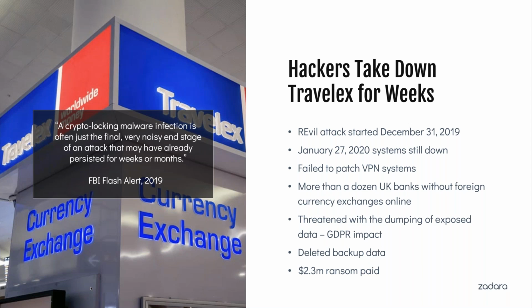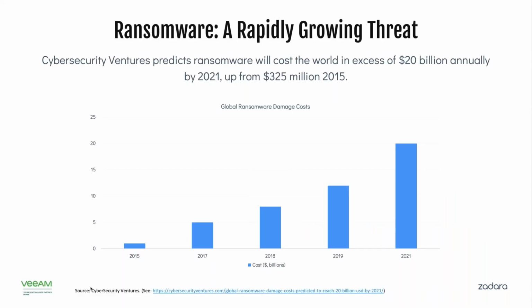And the latter impacts, recently within the last month, we've seen that Travelex is now up for sale. So the impacts to an organization can be quite severe here in terms of what we see from ransomware. Now, in terms of what we're seeing as a trend, this trend is continuing to rise in terms of the global cost. We're seeing this go up from $325 million in 2015 all the way to an expected $20 billion plus within the next 12, 18 months. So this is an exponential threat vector that we just cannot ignore.